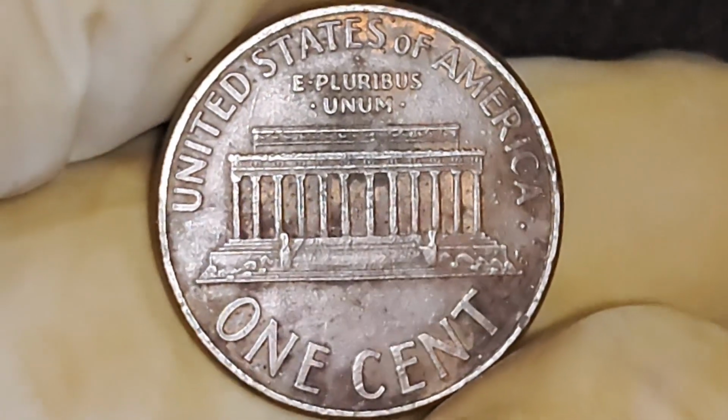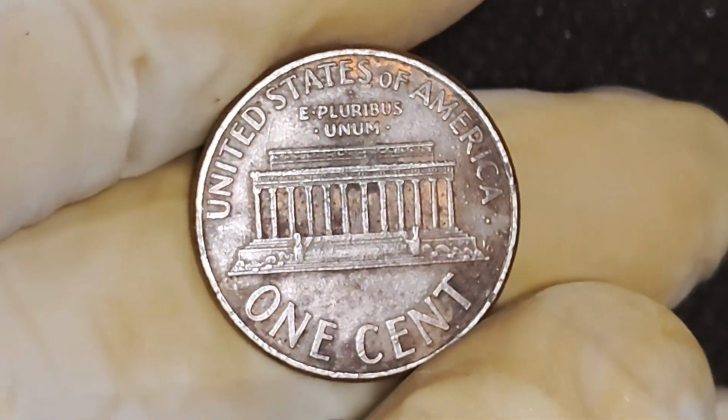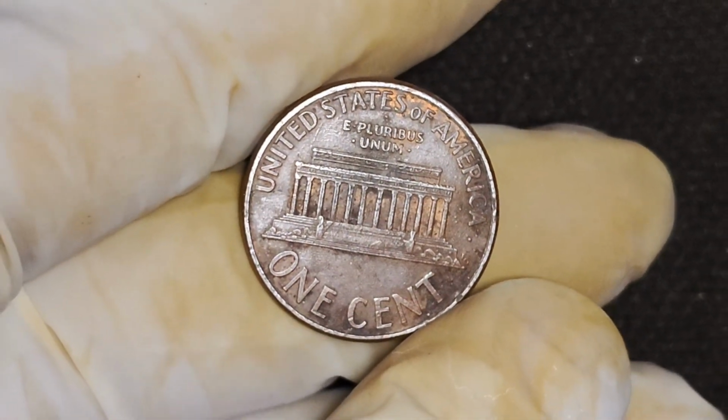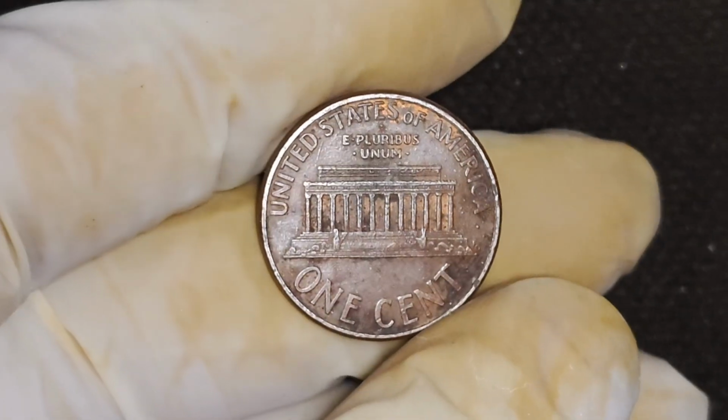Now, keep in mind, condition matters. You won't get $1.5 million if it looks like it was dragged through a mud puddle. A clean, well-maintained coin will have a much higher value.